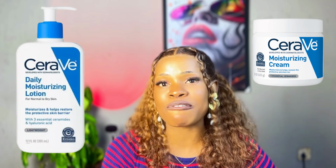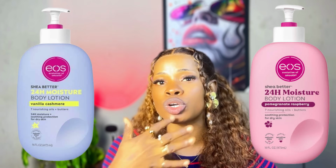So for your daytime body lotions, you should look out for body lotions like CeraVe, EOS body lotion, Dove body lotion, Nivea body lotion, Vaseline body lotion. Like, these are trusted brands that you can use during the day and it's not going to bleach your skin, damage your skin, or ruin your skin. It's just going to serve as a regular body moisturizer and nourishment lotion.